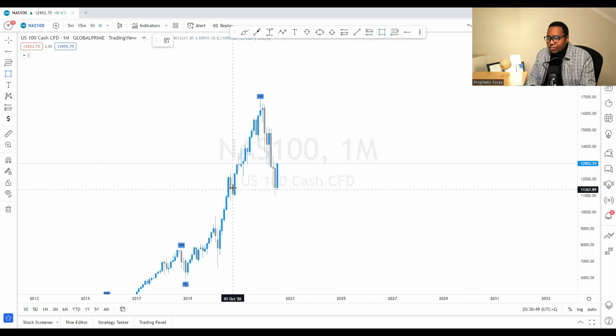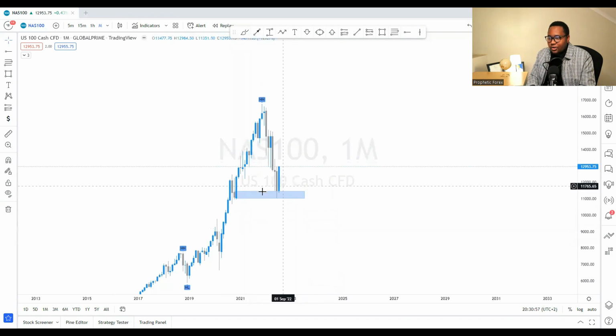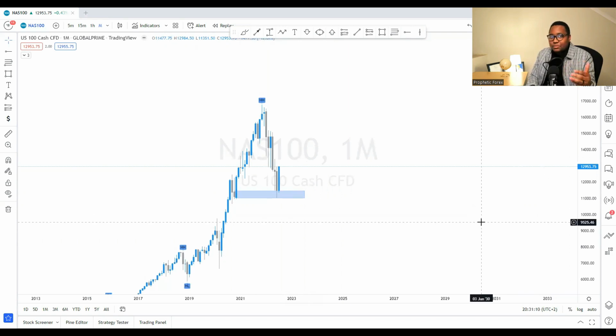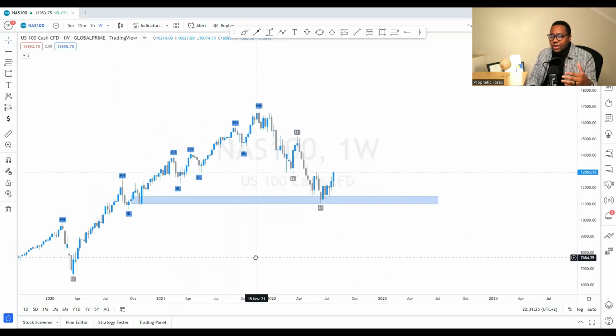And there is a supply right here. Okay, there is a supply or a POI that the market actually just tapped into, and the market started to rally all the way up. So it kind of feels that, and we can see a lot of momentum on the monthly time frame, kind of telling us what we can really expect for the month of August. A potential push to the upside. Can we now start creating higher highs?